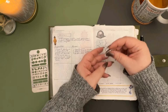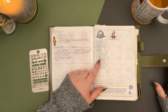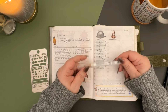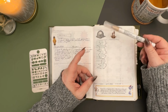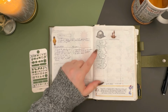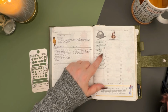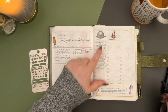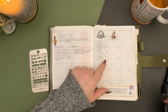Here is my tracker page. And then I will use this dot marker to do my bar graph, which is my hours of sleep. And then I will use this dot graph for my steps. As you can see, I need to be getting more movement in my day. And then this line graph with the hollow dots is for water.